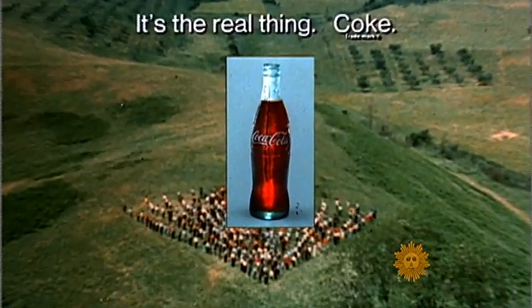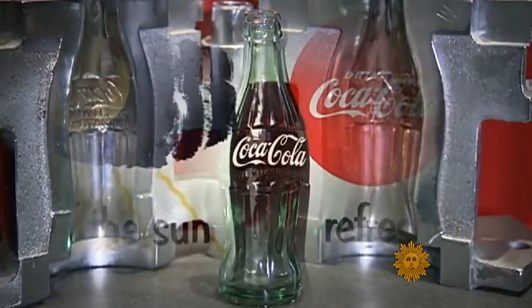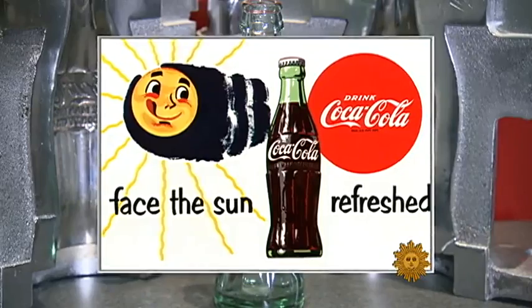This is the bottle, an iconic design recognized around the world, with its ridged glass, bowed middle, and unmistakable curve appeal.